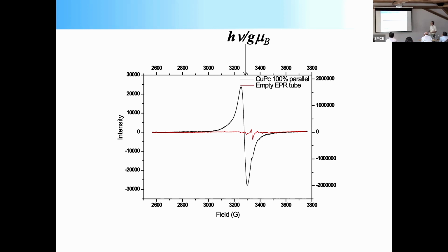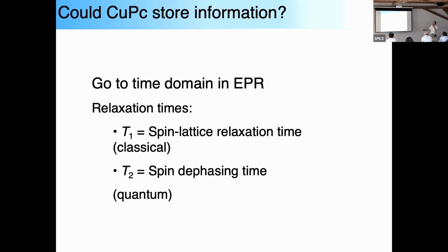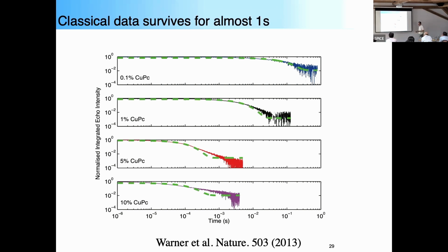And of course, the question is, could this rather dirty system actually store information? The natural question to ask is, would these function either as classical bits or qubits? Can you do simple magnetism with them? We asked these questions once we were able to make these films, and we measured both the T1 spin lattice relaxation times and the spin dephasing times. It turns out that the classical data survives for an extremely long time. So this stuff that you have essentially in paint actually has an extremely long spin lattice relaxation time. So classical information certainly lasts a very long time. Surprisingly, these molecules have been around for 100 years, and nobody had really bothered to do these kinds of measurements until 2013.